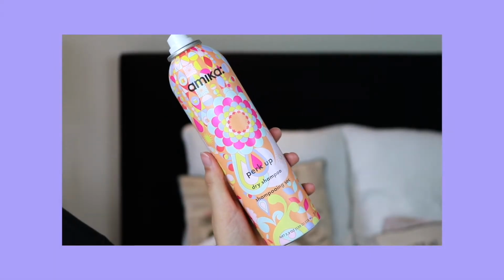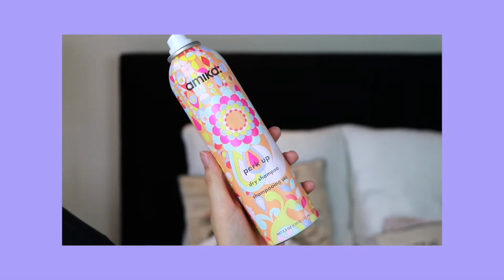So, last beauty product that I have is the Amika Perk Up Dry Shampoo. Oh, I love this so much. I could smell this every day for the rest of my life. If I could just smell like one thing, it would probably be this. This is the best dry shampoo I have ever used, hands down the best. It is super lightweight when you apply it, but it absorbs the oils so well. It also volumizes the hair without feeling, again, like you have a lot of product on your hair. It's just so lightweight, it's crazy.